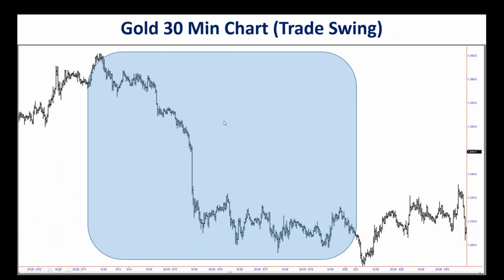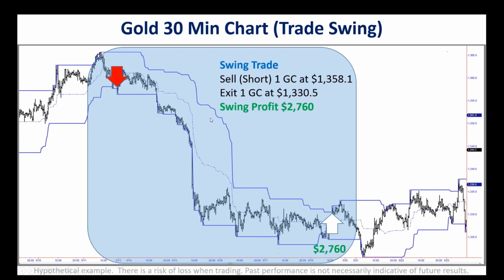So now I'm drilling down to a shorter term time frame. So our opportunity, the swings we were looking at, was on a daily chart. Now I'm showing you a 30-minute chart. This is what we want to use to actually help us generate our trading signals. And one idea for doing that is a very simple breakout logic. How does this work? Very, very simple.